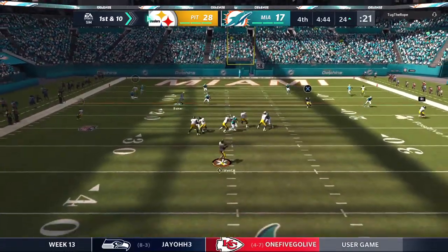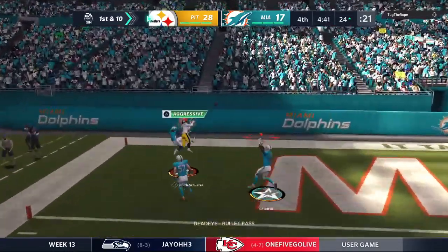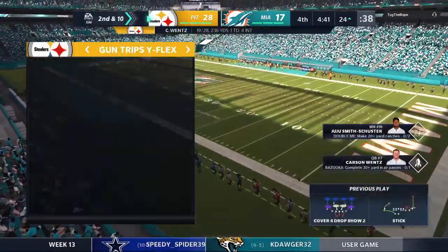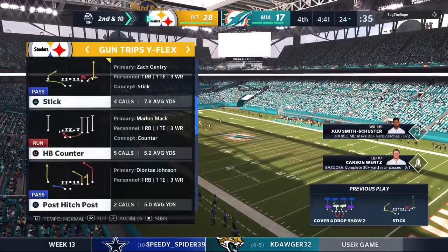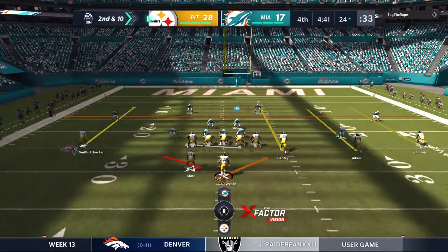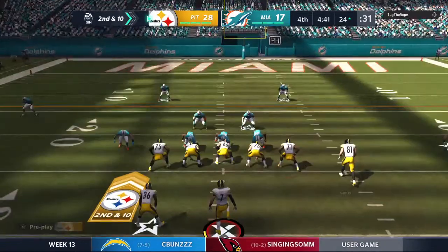On 1st and 10, here's Wentz. Going to throw deep for the end zone. And that's going to be incomplete. Too tough to hold on to that one. It's 2nd down. Finally, a good play there defensively on the deep ball. The secondary has had its struggles this entire game. Offensively, they've had their way with them.